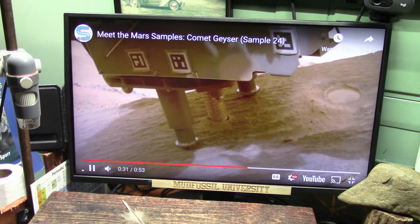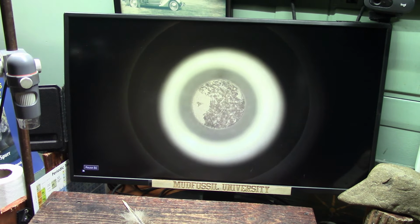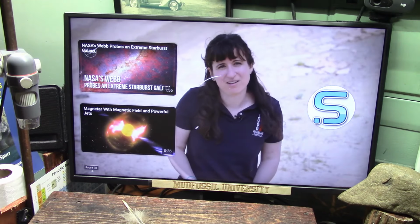It's still a bit of a mystery what this rock is. There are interesting textures that could be consistent with either an igneous rock or a sedimentary rock. And that's what makes it so exciting to us as scientists, is because we get to put our thinking caps on and really try and solve this puzzle.